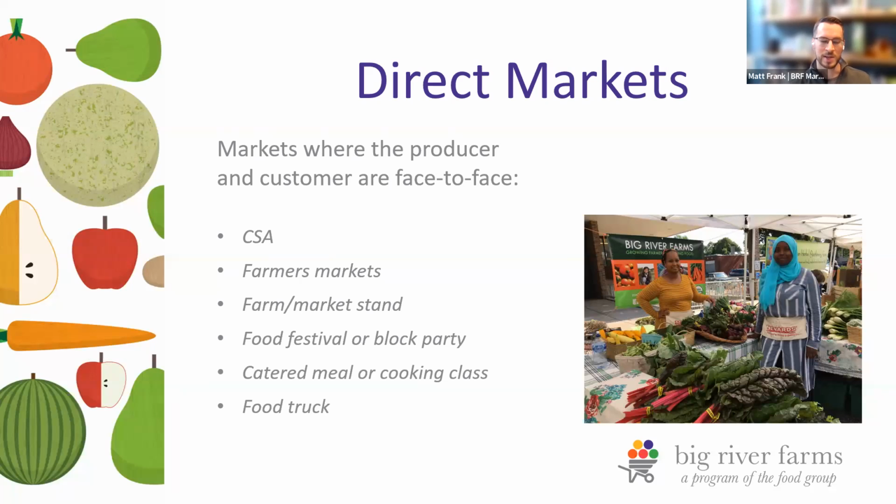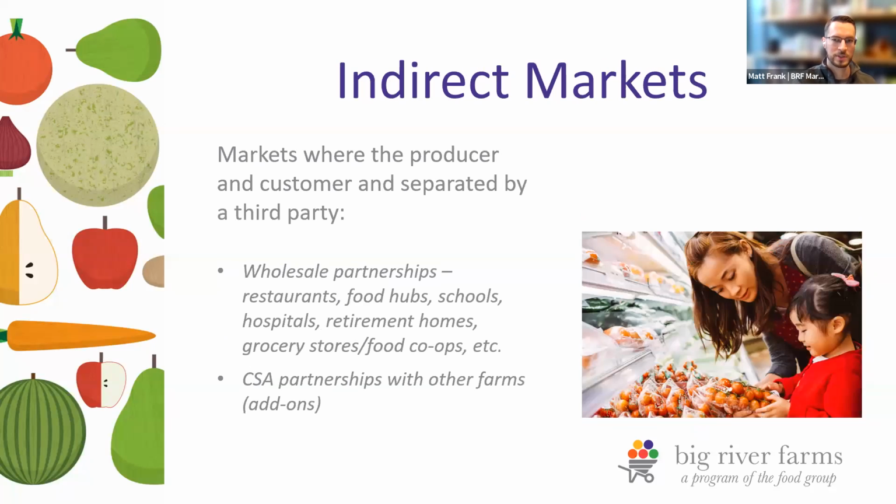And the last one on here is a food truck. So again, there's a little bit more effort into doing something like that, and it might take more time. But if you have access to a truck already, or maybe it's something you collaborate on with some other partners as part of your business, just another idea or opportunity for selling direct, as opposed to selling through an outside buyer or a wholesale partner that then resells what you're giving them through another outlet. And that is a good segue into indirect markets.